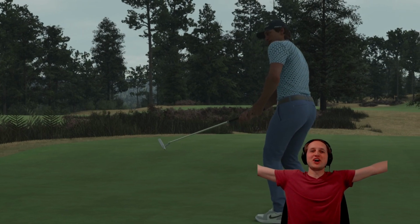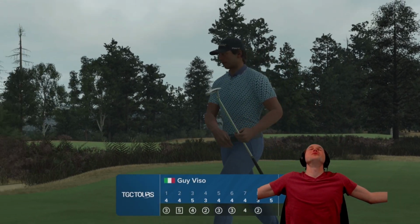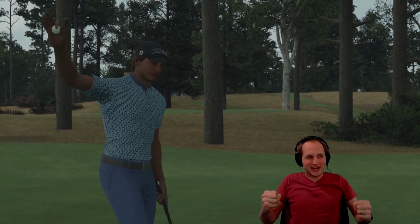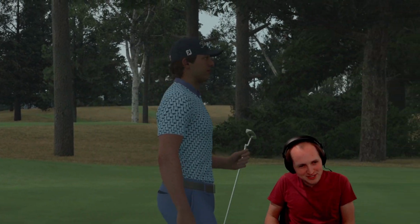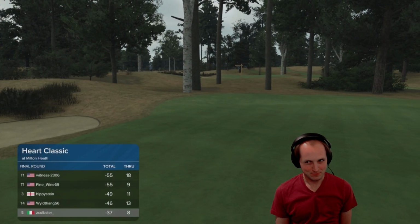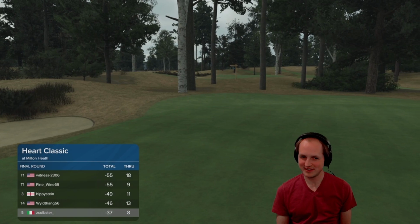We made birdie on 8 of all holes. Four rounds of this, and this hole has been extremely tough for us. We birdie it on the 4th round.